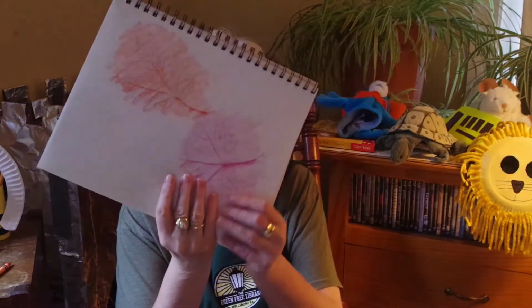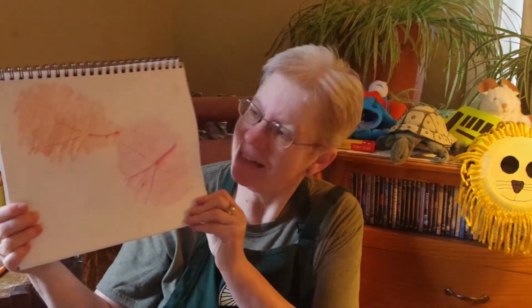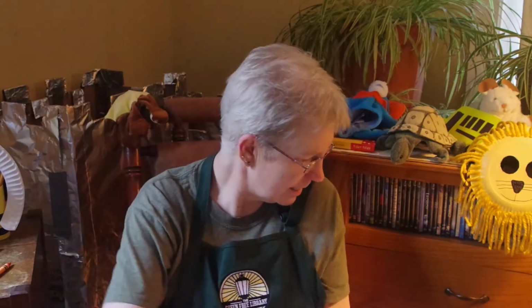All right, I think we got it. Okay, so, and it will look like that. See, here's my leaves underneath. And I put that on top. And then when you rub, you get your leaf rubbings. So there's a couple that I did today. And then here's one that I did the other day. Can you see that? Yeah.